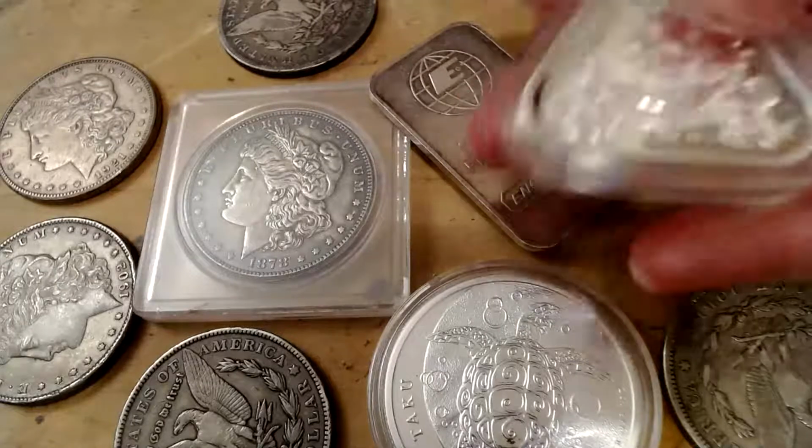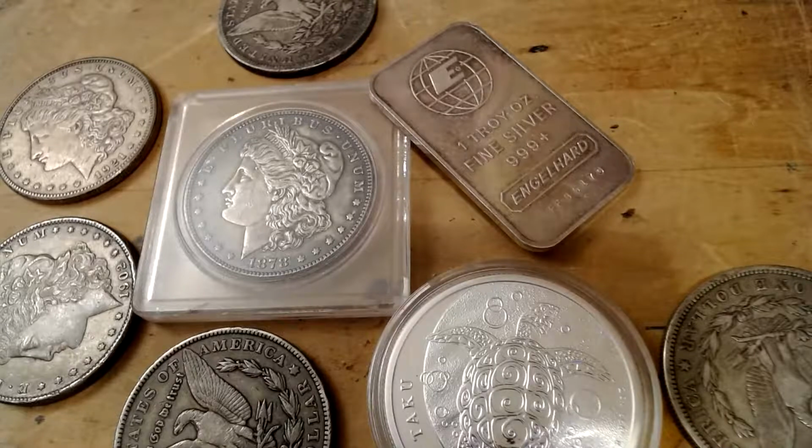So just wanted to show that one. That's a pretty cool one. I mean it's triangle, and also it's a really thick coin, which is pretty cool.